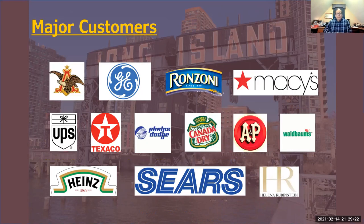Many big companies had operations on Long Island. You could see beverage companies like Anheuser-Busch and Canada Dry, big retailers like Macy's and Sears, grocery stores, A&P and Waldbaum's, food manufacturers, Ronzoni, Heinz. So it was a good mix of companies that used the railroad.